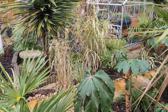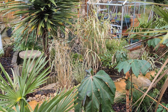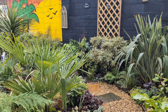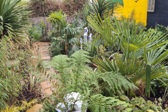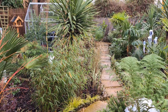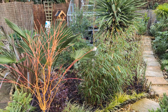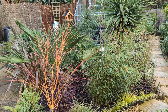And the one thing that I like about it is that it's always changing from season to season. I do enjoy having lots of evergreens in the garden, and it's these evergreen plants that enable me to have lots of winter interest, so I'm never looking at an empty garden in the winter, and there's always something to look at when I come outside, because I do like to enjoy my garden for 12 months of the year, not just the summer months.